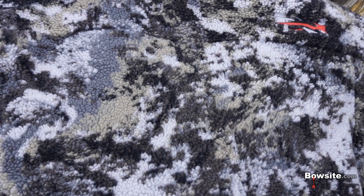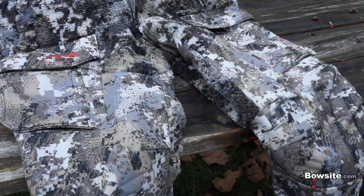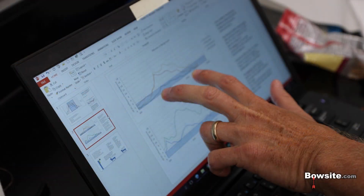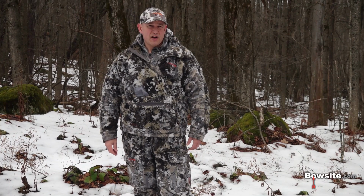According to Sitka, they did this by enhancing the Berber fleece, both in the fleece itself and the distribution of the fleece. They measured the quietness and claimed to have cut the audible engagement distance in half. I have no idea what that means, but I can honestly say that this is almost entirely silent. So let's talk about warmth.